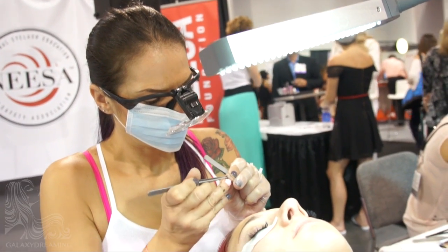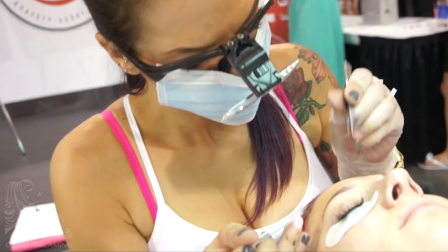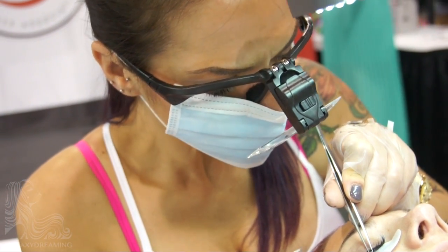Like we saw with Amelia in Volume Round 1, Martha looks like she is twisting or pinching the fan that she picks up off of the strip to help get the maximum fan width.